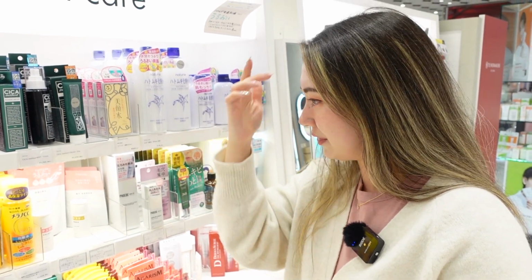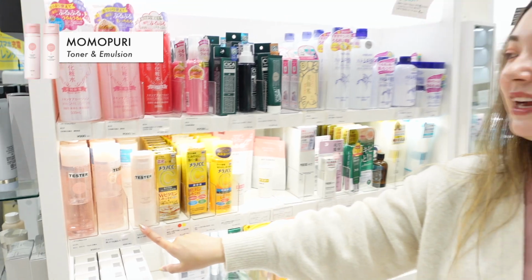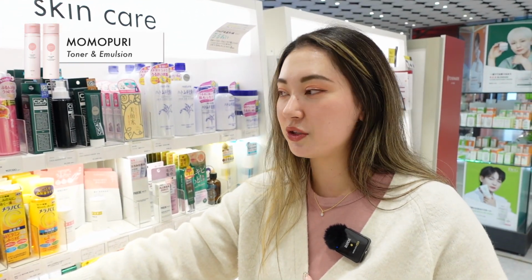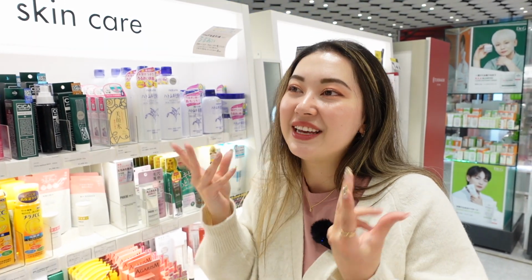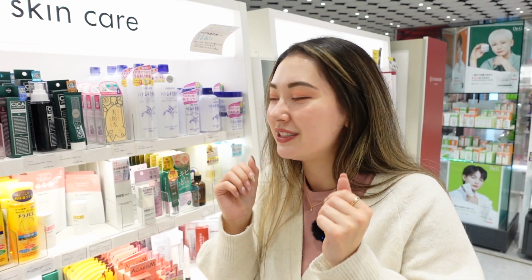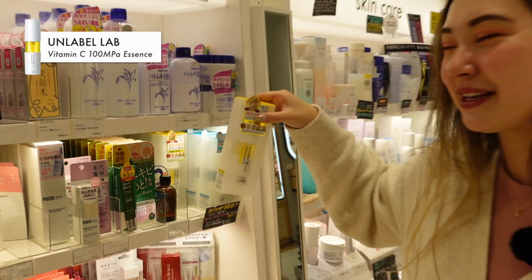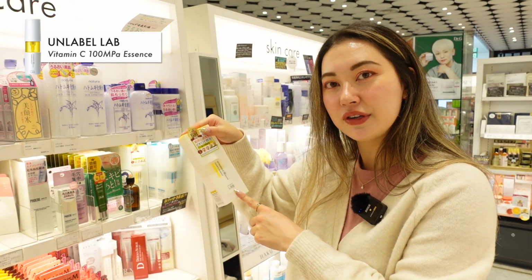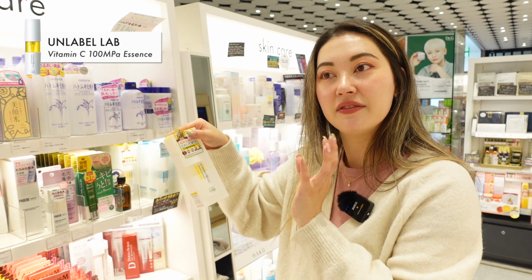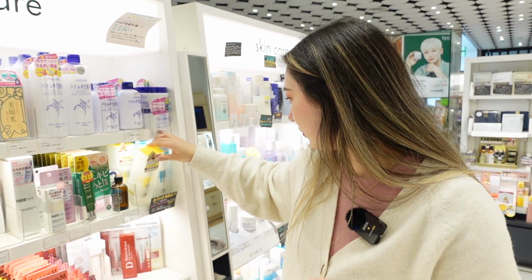It is unbelievable. Momopuri is actually reviewed a lot higher than I thought, because I didn't personally like the moisturizer that much, but the whole range was ranked very well. It's supposed to give you really hydrating, peachy, juicy skin. Oh, this is the serum that Logan wants to try really badly. Every time we go into a drugstore, Logan's mentioned this one, and this Unlabel Lab, I've never tried it before, but it does seem to be a new drugstore fave. I see it literally in every drugstore we go into, so we will be trying that one.